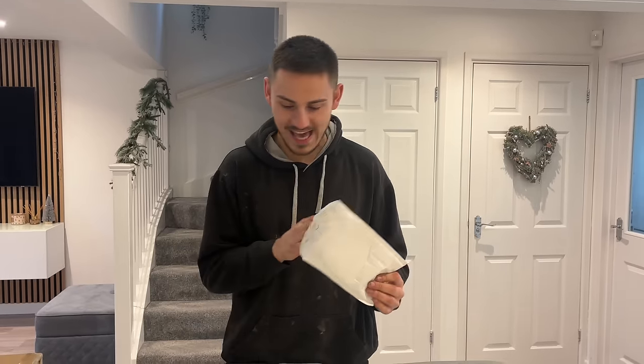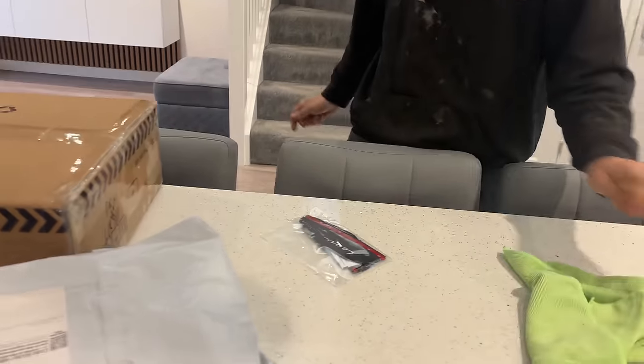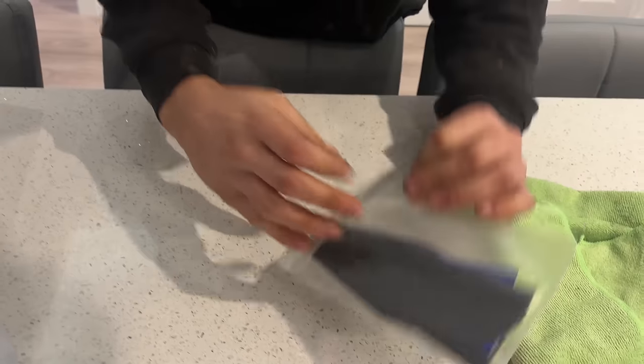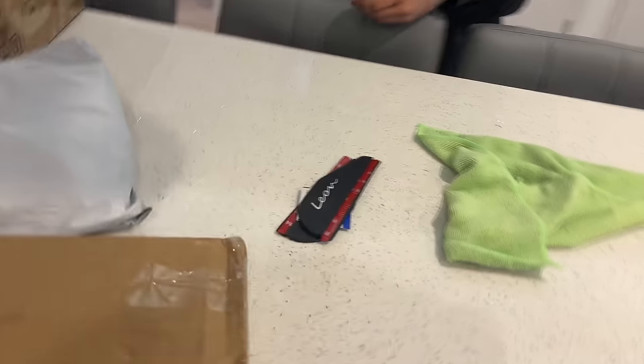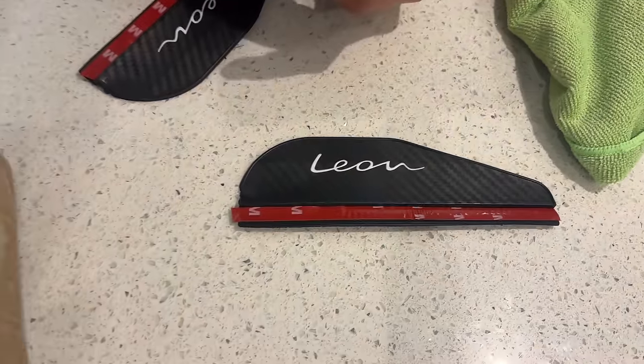And you know that thing was £1.20 as well. Was it? That was £1.20? Yeah. Oh, yes. And they've even got Leon written on them as well. Oh, yes. They are. They've got the carbon fibre as well.